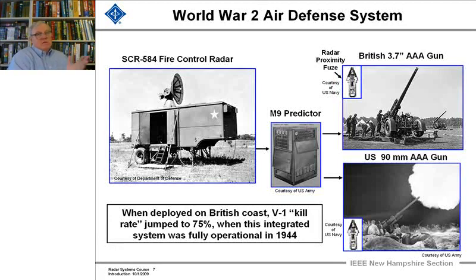The stats are in Leo's book. It's like 97 out of 104 over a certain period. They got so it really made a difference in that air defense system.